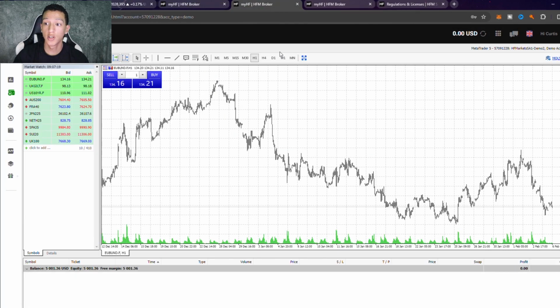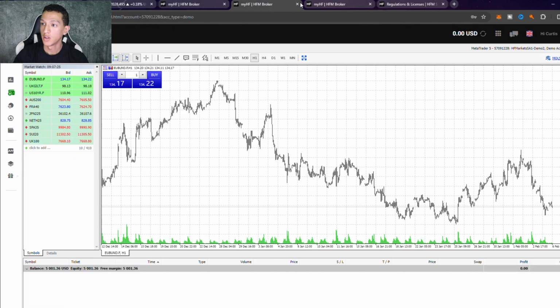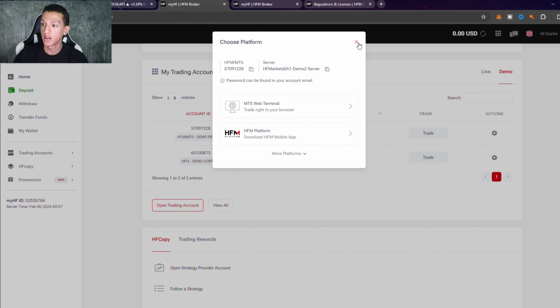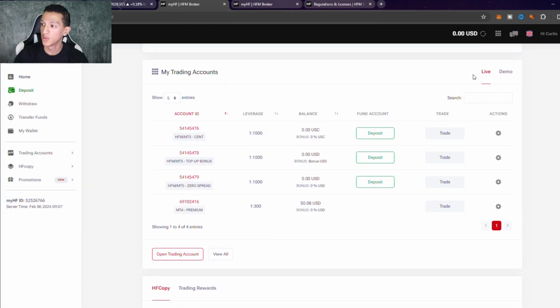I haven't used this, but this is a good feature to have, since this is built into HFM if you wanted to do that. So I also just wanted to show you that part. So let's just move back on to adding the account onto the Meta35, and then that should be most of the topics covered in today's video.